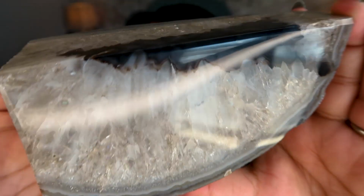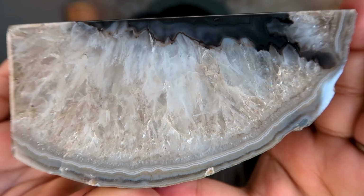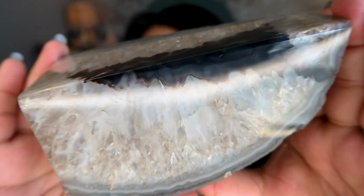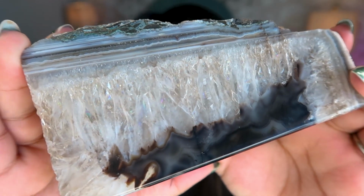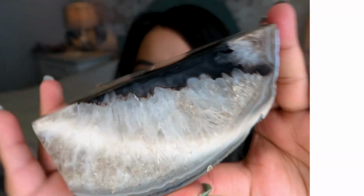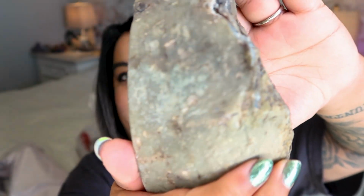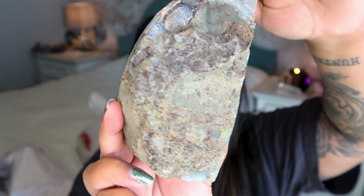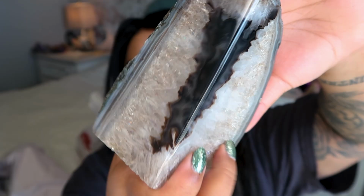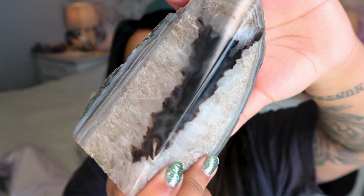I was so surprised I was able to get so many pieces with rainbows on them, because that's definitely a little bit harder to find. So this is just such a nice quality piece. I absolutely had to get it, and it's a pretty decent size for a $16 piece. And then there is the back side. It's just in its raw form on the back, which I think is really pretty. But yeah, absolutely gorgeous agate piece. I really love this one.